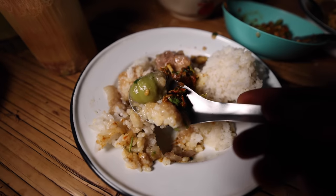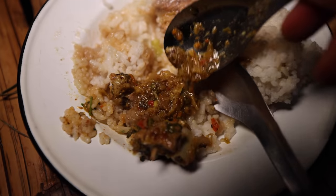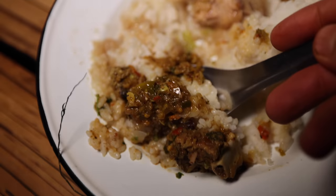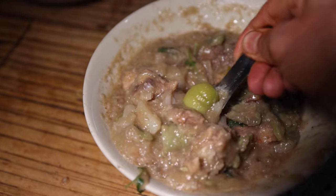For this bite, I got one of the pieces of the eggplant. Oh wow, yes. The bitterness of it, but kind of sweet at the same time, and the seeds just erupt out of it. Everything blended together in the bamboo. Wow, that is a flavor.